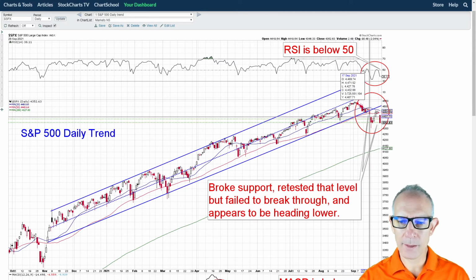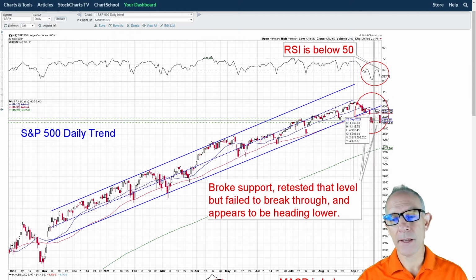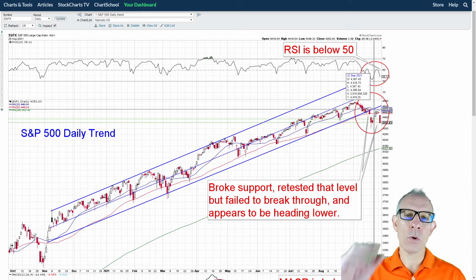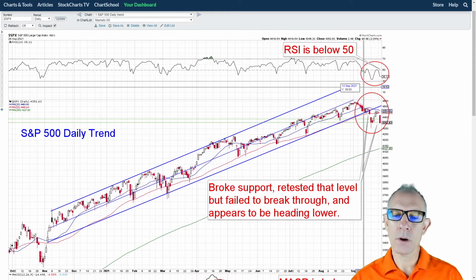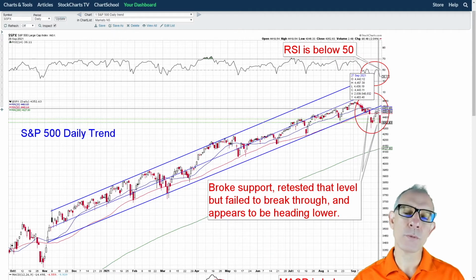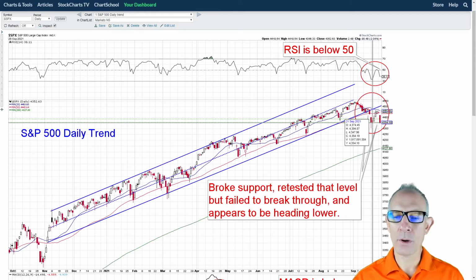It broke it. It took out the 20-day moving average. It took out the 50-day moving average. It came down, came back up, and what was support now becomes resistance. So it broke down through support, came up, couldn't break back through the resistance to get back into this channel, and then it broke down pretty hard on Tuesday.